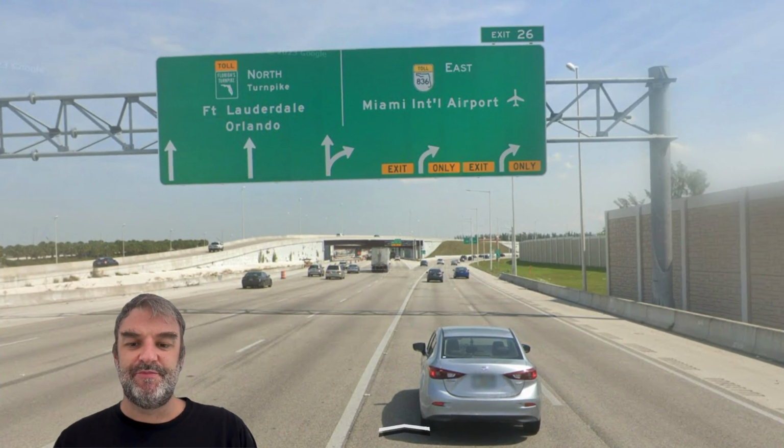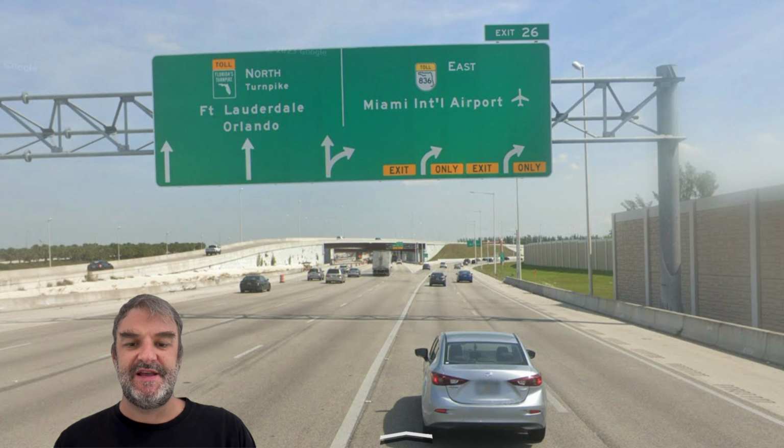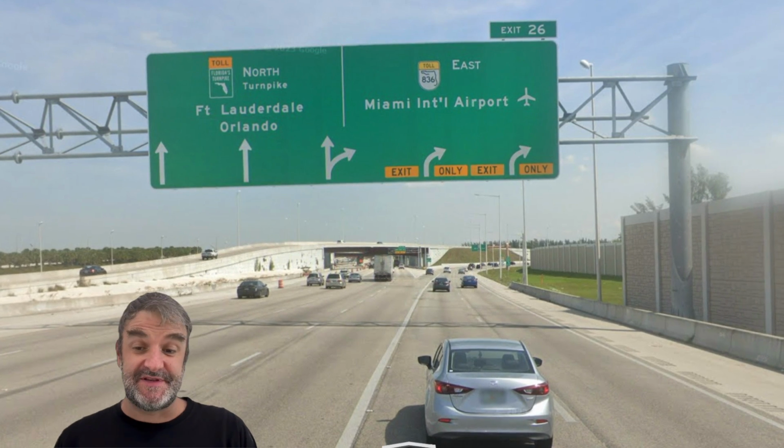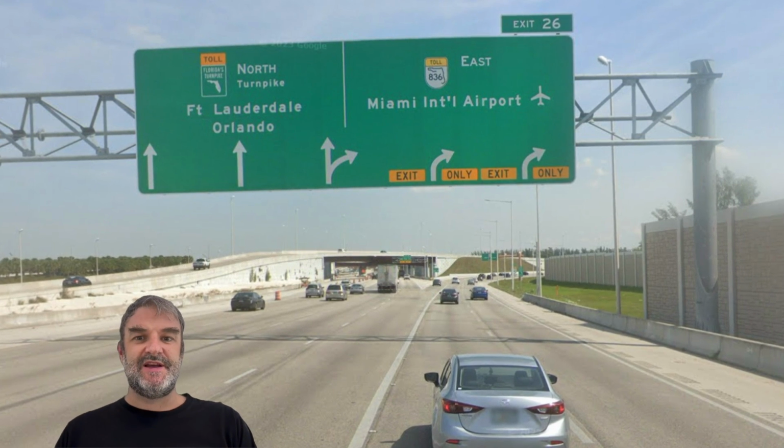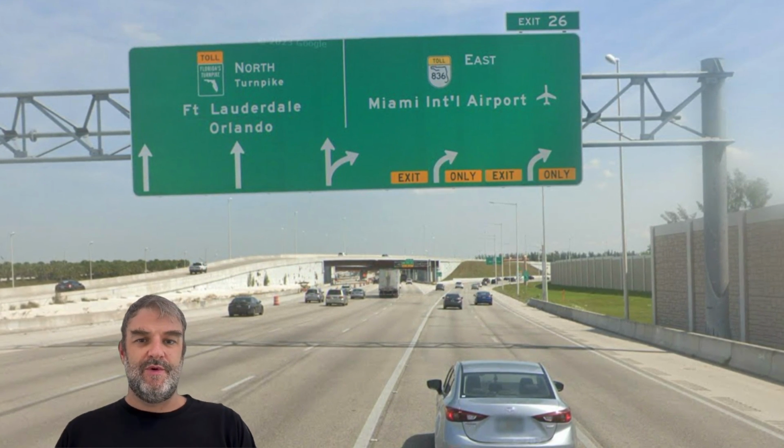Here is our actual split for the airport. So 826 east for the airport and for the city. They're not telling you that, but if you were going to the city, you would have gotten off earlier. And we are now signed for Fort Lauderdale and Orlando, which does make sense.